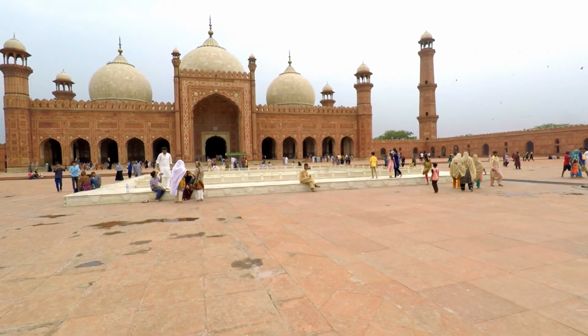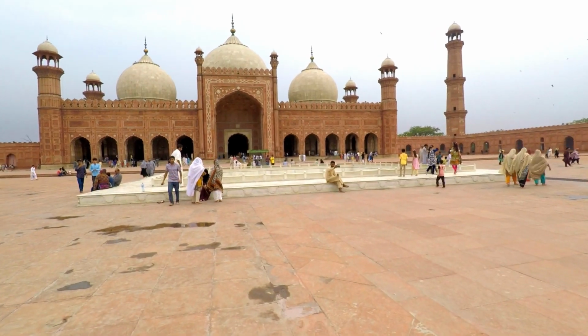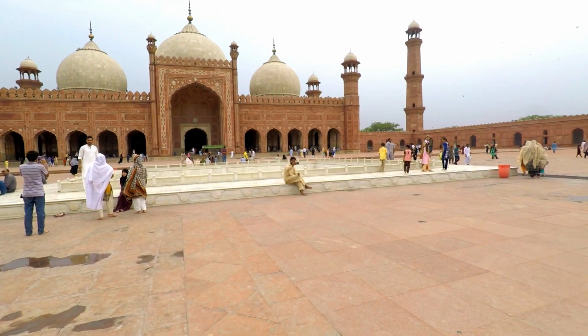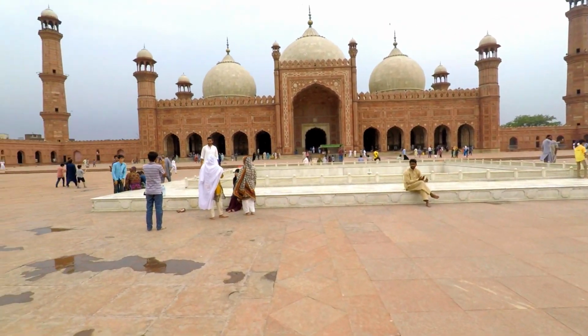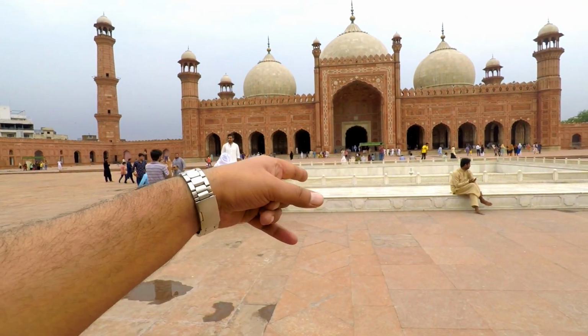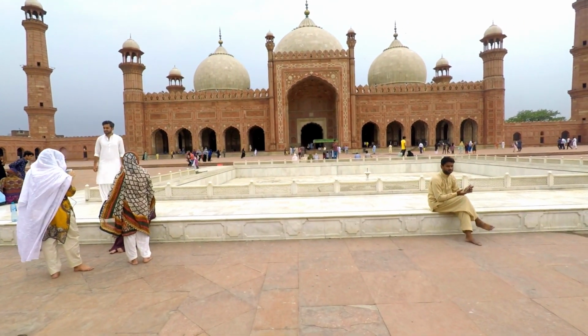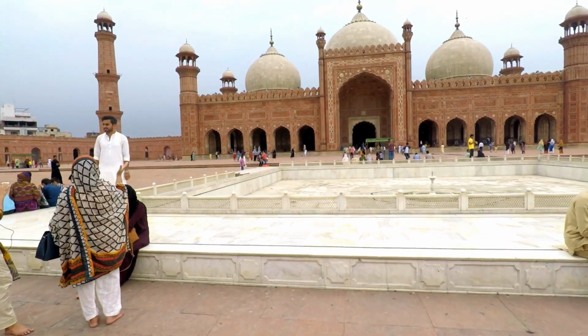At the turn of the century, Sikhs were in control of Lahore and began using the masjid as a stable for horses and other military units. Fifty years later, during the Sikh Civil War, guns were mounted on the 170 feet high minarets to bombard a group that had taken refuge in the nearby Lahore Fort.